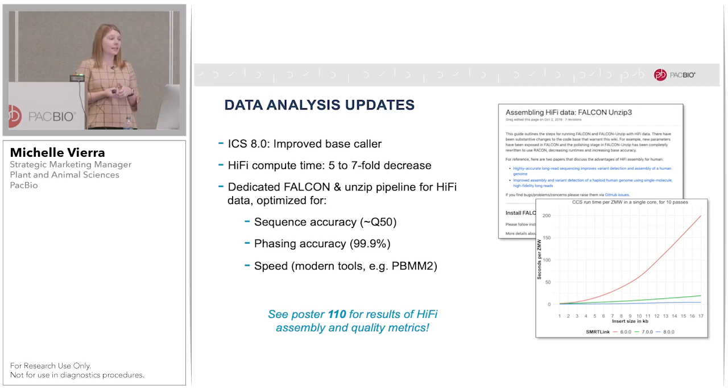Our software assembly team, including Zev, worked really hard to adapt FALCON and FALCON-Unzip to create these dedicated pipelines to take in HiFi data that's optimized for both sequence and phasing accuracy, and taking advantage of newer tools like pbmm2 for speed.